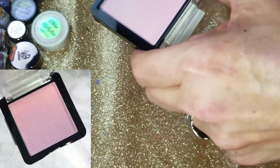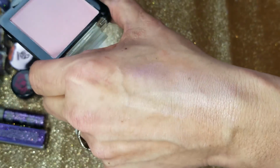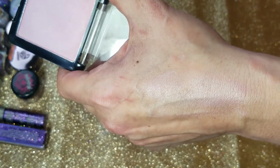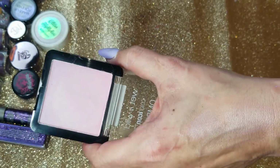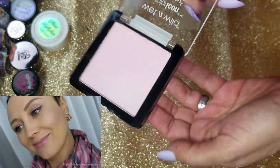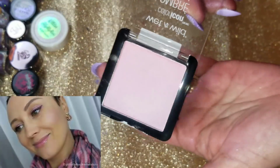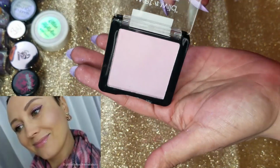And if you're fair skinned, I think you'd really like this. It gives just this overall little glow on the cheek with just a hint of color. And I highly recommend this for young girls, you know, teenagers just starting to wear makeup, because you really can't go wrong with this. You can't make it too heavy, and it's a beautiful, subtle hint of color for the cheeks.